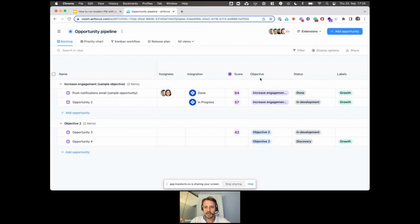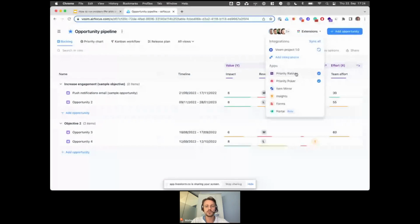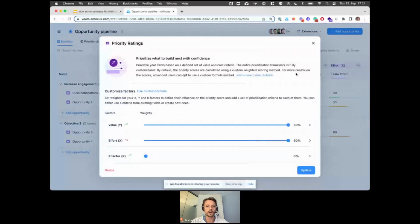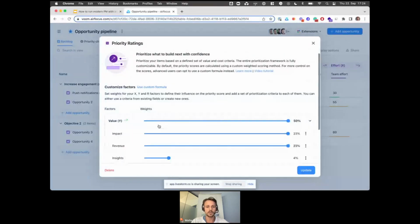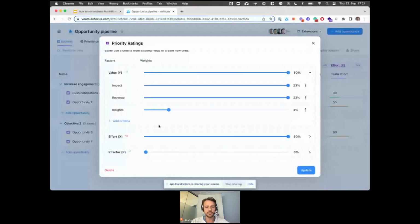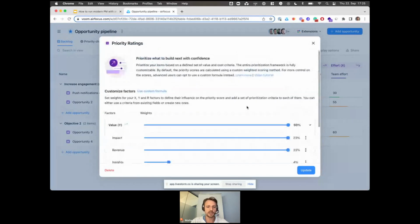Yeah, and then another feature that people heavily use on this hierarchy level, not so much on the roadmap, but on the epic opportunity pipeline level at a certain stage, where it makes complete sense, is the priority ratings app. And the priority ratings app allows you to standardize prioritization with your own custom scoring framework, right? So you have multiple factors here, three of them actually: a Y factor, X factor, and R factor. You will understand in a minute why we have three and why they're called like this, because they can also be shown on a 2x2 chart. And then for each factor, you can define the criteria that you want to use and also the weighting of the respective criteria. There's a lot of additional powerful functionality here, for example custom formula, but I'm not going to go into detail at all here.